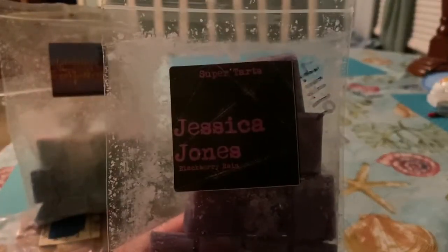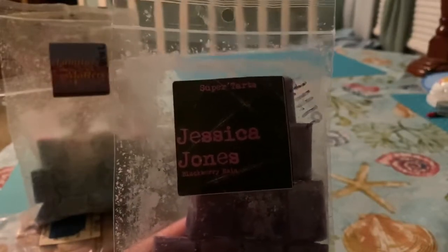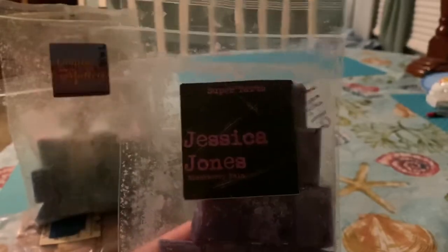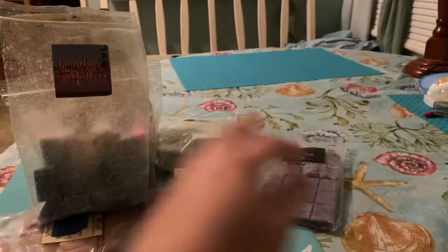All right, the next thing I did was some Jessica Jones. This one is Rain and Blackberry. This one I did in the bathroom. I do have a full band bag of this coming. She did a blackberry, I think it was blackberry pre-order a few weeks ago. This is an amazing scent. I love that blackberry mixed with the rain.